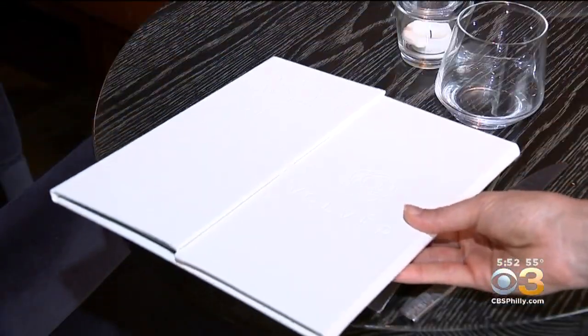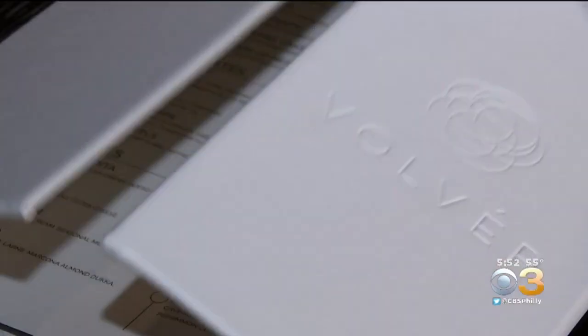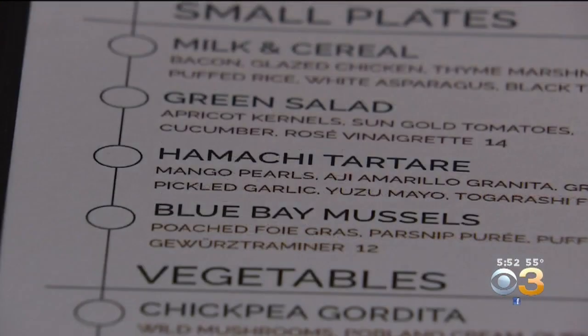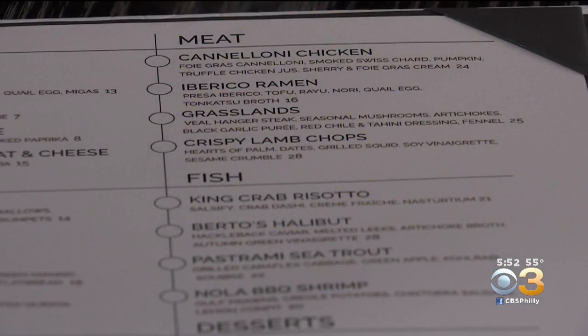When dining out, there's nothing quite as tantalizing as cracking open a menu to see what makes you salivate. And you're not the only one hoping for that reaction. That moment as an artist, it's like instant gratification.